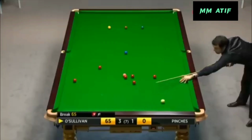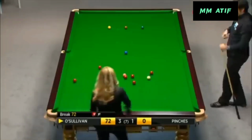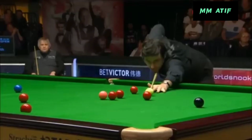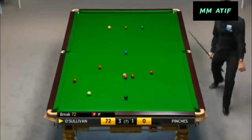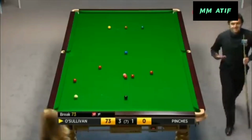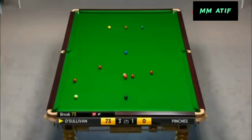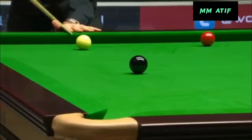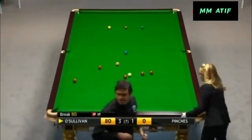It's amazing how quickly things change, isn't it? It only seems like a few minutes ago that Pinches had that opportunity for a 2-1 lead. At that stage, O'Sullivan was steaming mad with the way things were going. Now, 73, he's a picture of serenity. Playing to the crowd. Almost over the winning line in the match. But he's thinking about the maximum for sure. Certainly is.